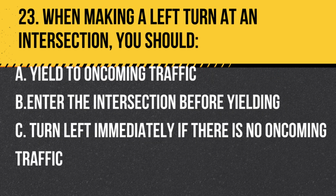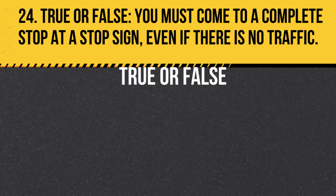Question 23. When making a left turn at an intersection, you should: A. Yield to oncoming traffic. B. Enter the intersection before yielding. C. Turn left immediately if there is no oncoming traffic. Answer: A. Yield to oncoming traffic. When making a left turn at an intersection, you should yield to oncoming traffic and wait for a safe gap before making your turn.